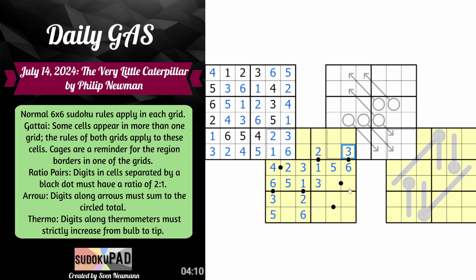Still, somehow, we're struggling to get that last thing. 4, 5, 5, 4. 4, we need 1, 6, 5, which we have exactly a chocolate teapot. So 4, 5, 6. This can't be 5 or 6, so this is 4.